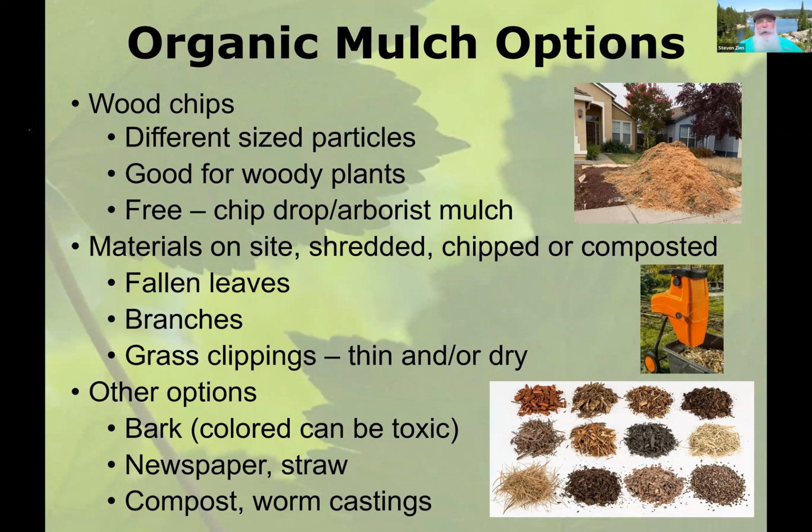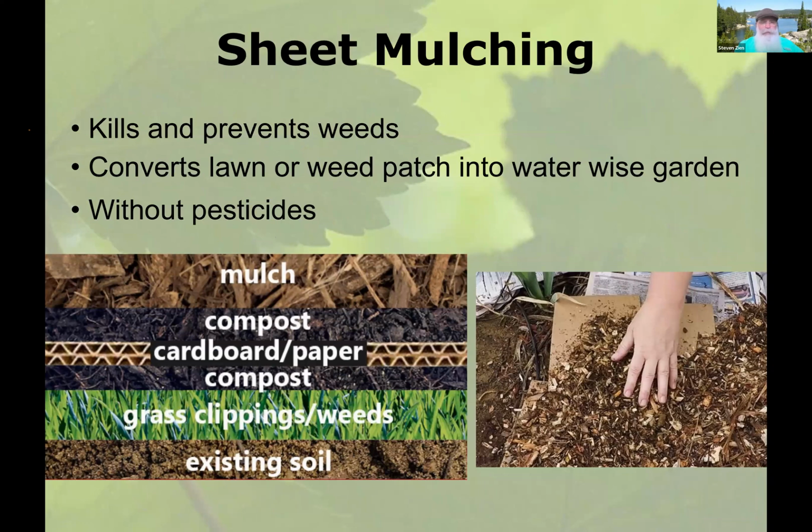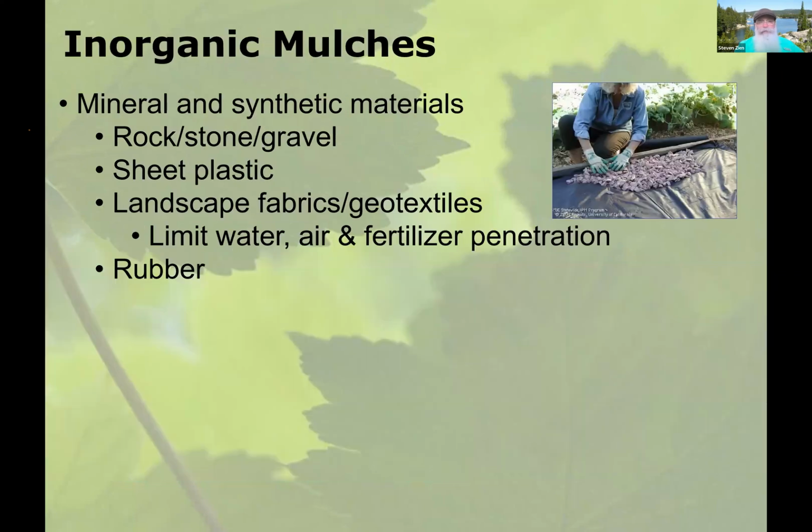All can be utilized as a mulch. You can also do what's called sheet mulching, which prevents and kills existing weeds, helping to convert a lawn or a weed patch into a water-wise garden without pesticides. Basically, you take your existing soil, take whatever vegetation is there, and mow it down as close to the ground as possible, throw down some compost, cardboard, more compost, and then cover it all with mulch. And you will create wonderful soil so that you can put in your water-wise garden or a vegetable garden.